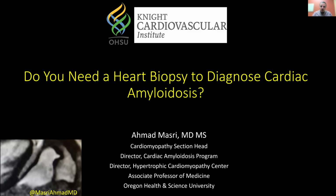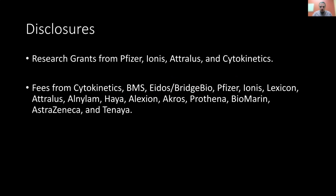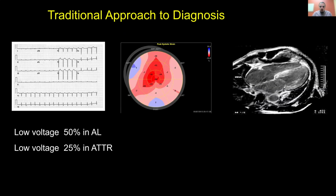And this is an interesting topic. You'll see that the focus is the clinical question, not actually the approach to doing a biopsy. I think that we can leave it for some other time. Those are my disclosures, which should not really have anything to do with the talk today. And so just a quick overview. I know many of you have heard about this over and over.